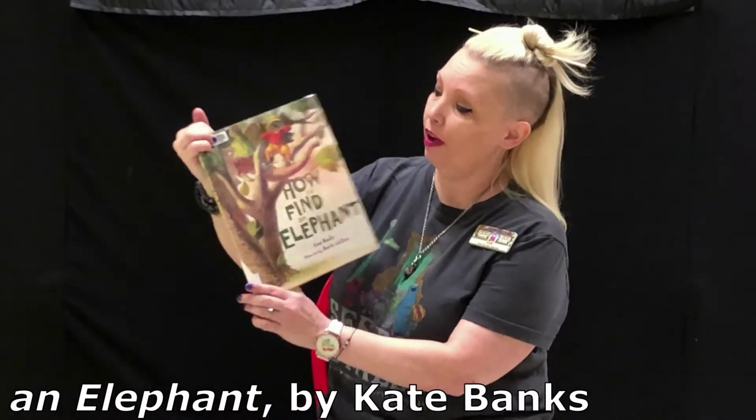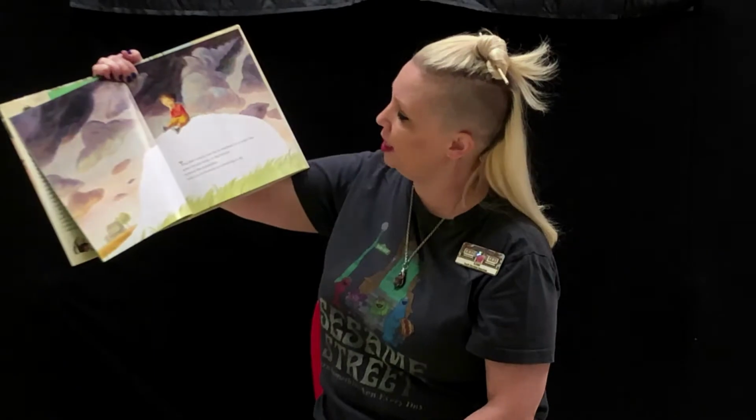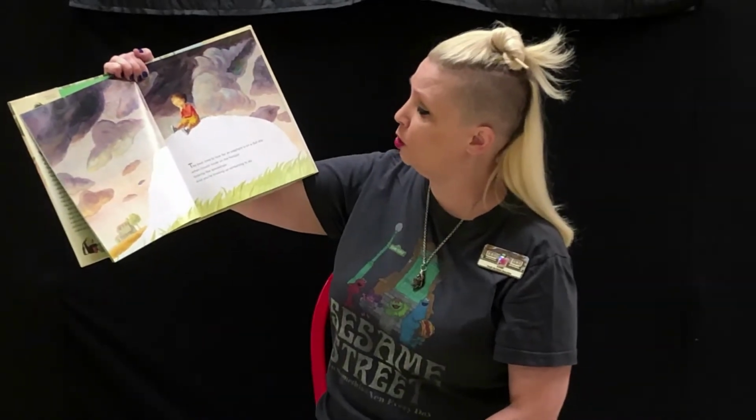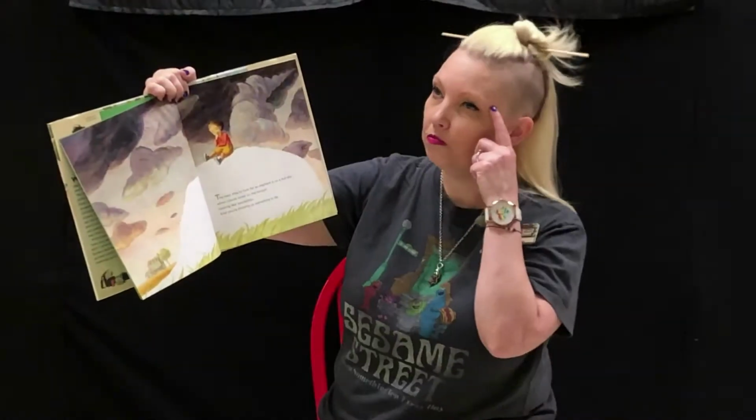So our first book is called How to Find an Elephant. They're kind of tricky to find. Let's see how to do it. The best time to look for an elephant is on a dull day when clouds hover over the horizons looking like spaceships and you're thinking up something to do.